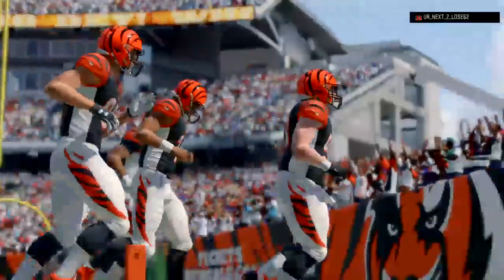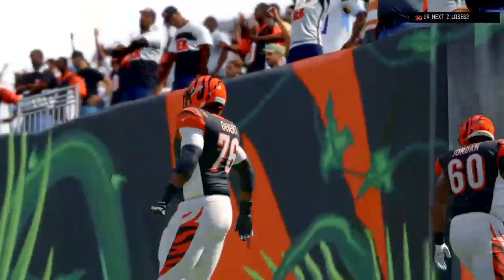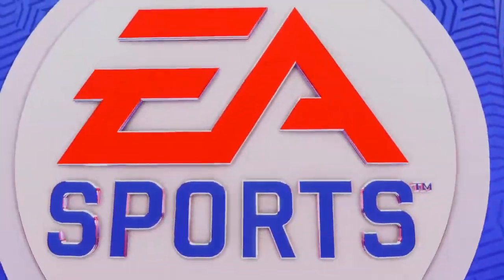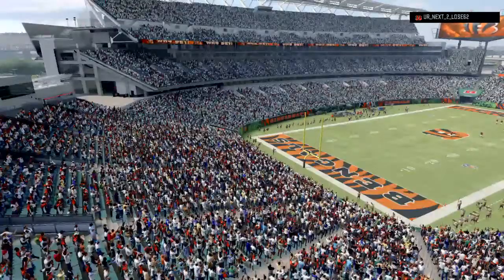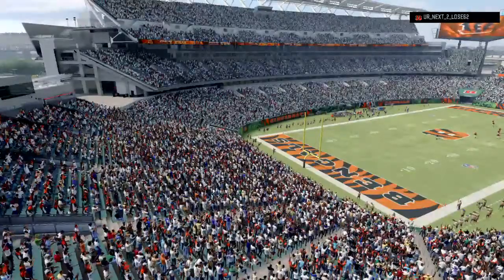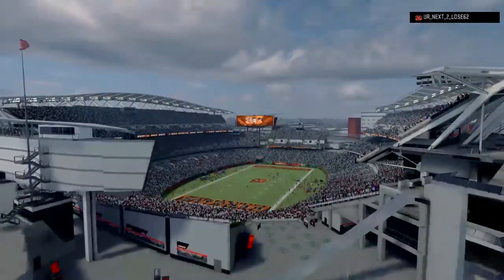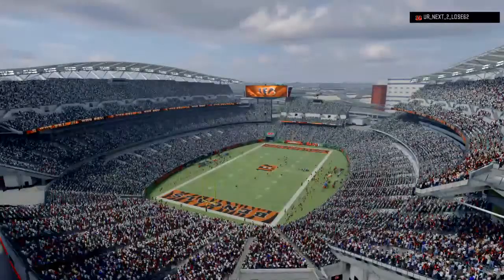So for Cincinnati, they continue to cruise through this first half of the schedule as they move to 8-0 now on the campaign. And they will hit the road next week for a date with the Cleveland Browns. Meanwhile, for the Titans, changes could be in the air as they fall to 0-8 now on the year. And they'll look to get back on track next week as they travel to Denver to take on the Broncos.